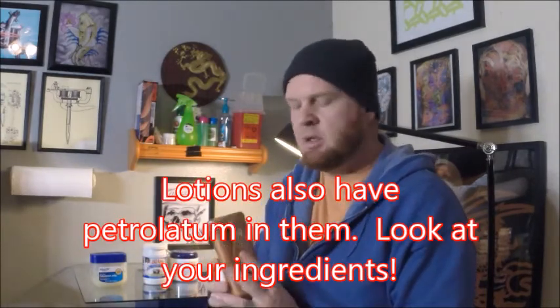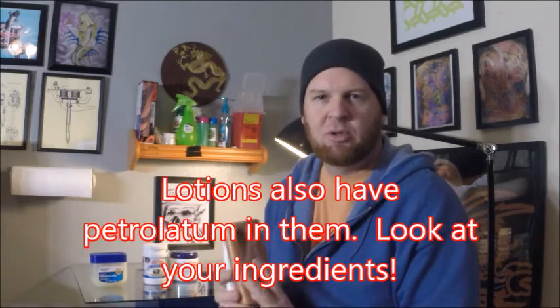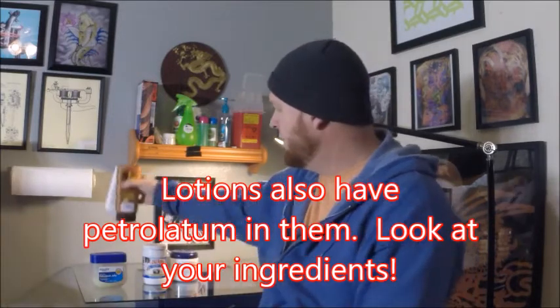If you're doing the Curel, if you're doing the lotions, you need to keep your tattoo moist. If you're doing the lotions, it's going to dry up quicker. So your tattoo will be moist, and then in about an hour, you're going to have to reapply it. Another hour, you're going to have to reapply it. So if you're not reapplying that lotion, it's not doing what it's supposed to be doing.